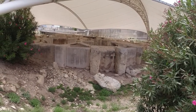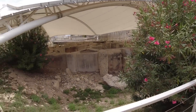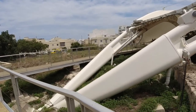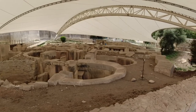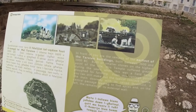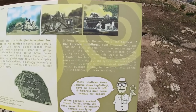Look at how massive these blocks are. This is absolutely remarkable. I think they might be bigger and more impressive blocks than the other place, and kind of squarer blocks. Wow. In front of you are the remains of the earliest of the Tarxien buildings, built between 3600 and 3000 BC, built of smaller stones on the highest point of the site. This temple suffered greatly during the years when this was a field being plowed for farming.